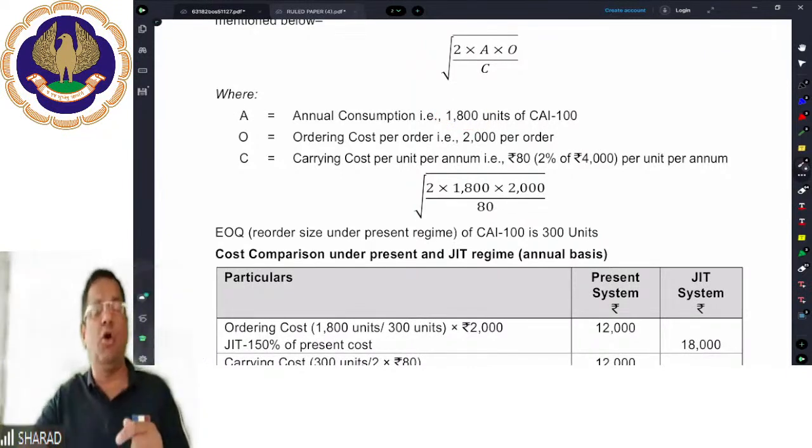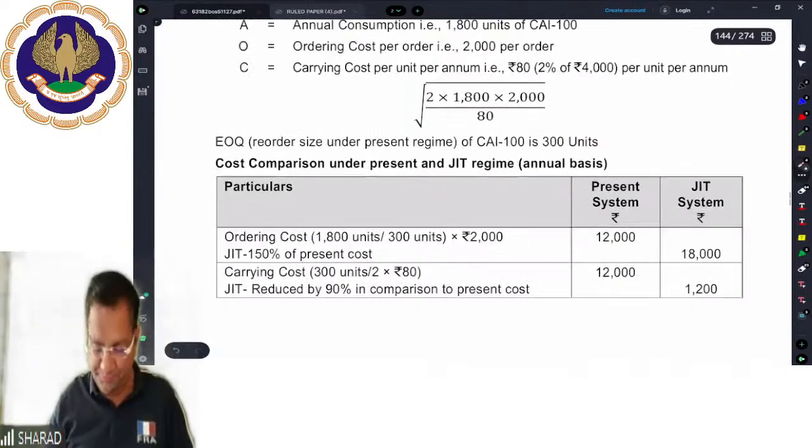At a time we will order 300 units. So 1800 divided by 300. So how many orders do we have to place? 6 orders. For every order, the ordering cost is 2,000. So 12,000 will be the ordering cost.